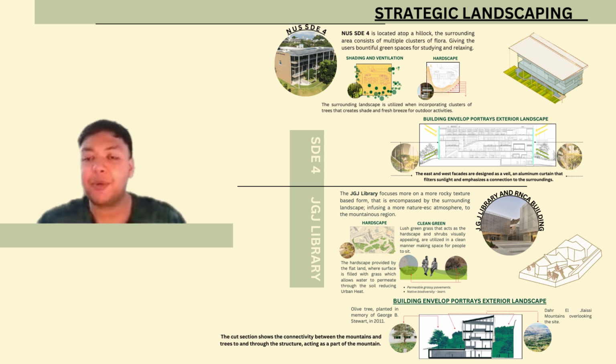The JGJ Library blends rugged architecture with mountainous surroundings, featuring strategic tree placement and lush greenery. Native plants showcase environmental stewardship, and grassy hardscaping aids groundwater infiltration, complemented by softscape accents for shade and visual appeal. Olive trees, eucalyptus, carob, Lebanon cedar, and Aleppo pine are integrated, creating an inviting study and reflective environment.